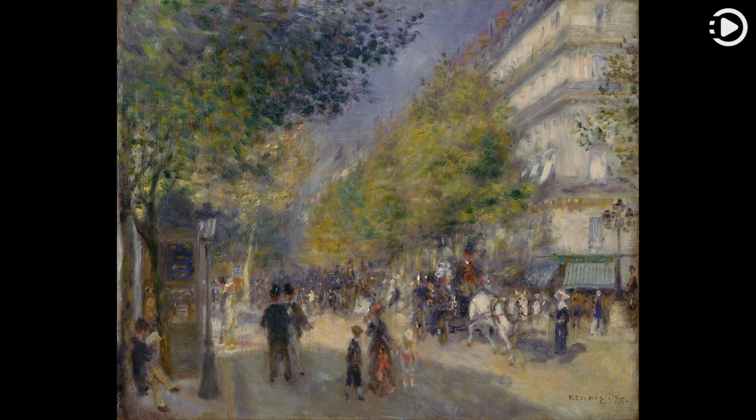It depicts a wide, paved street with a large concrete building to the right of the painting. The influence of impressionism on Renoir can be seen in the painting through the short brush strokes and a seemingly out-of-focus view. The work is now in the collection of the Philadelphia Museum of Art.